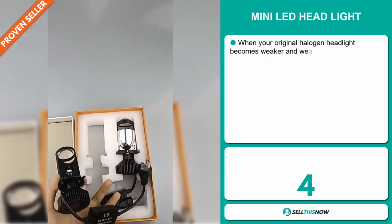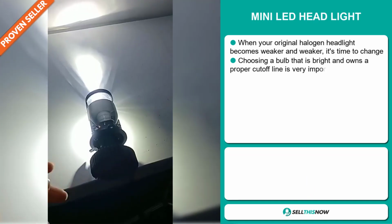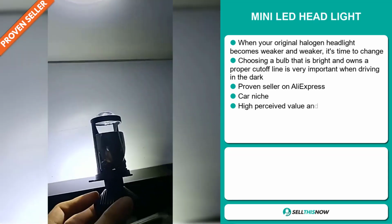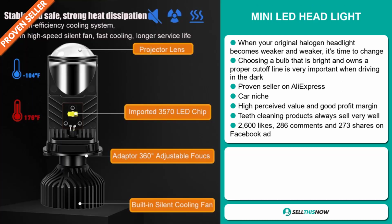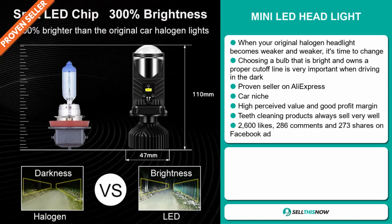Our next product is the mini LED headlight. When your original halogen headlight becomes weaker and weaker, it's time to change. Choosing a bulb that is bright and has a proper cutoff line is very important when driving in the dark. And this item is a proven seller on AliExpress with many, many orders, and it falls under the car niche market. And this item has a high perceived value and will give you a good profit margin.